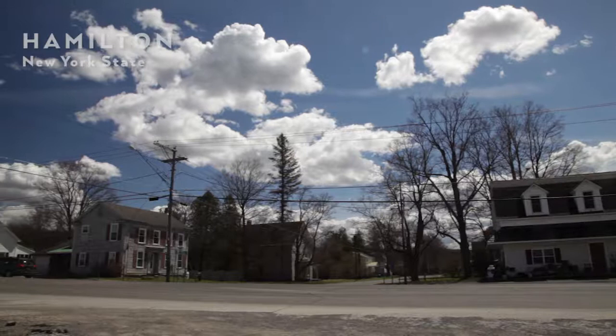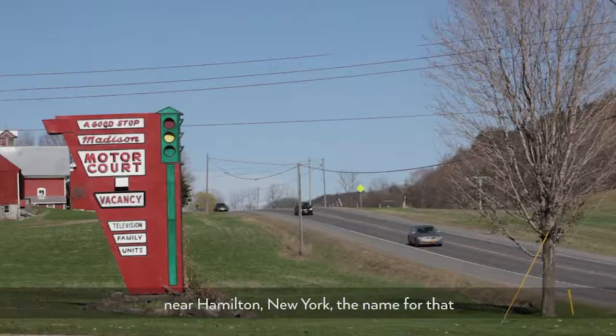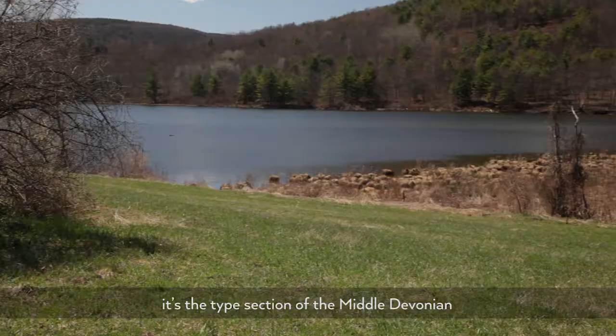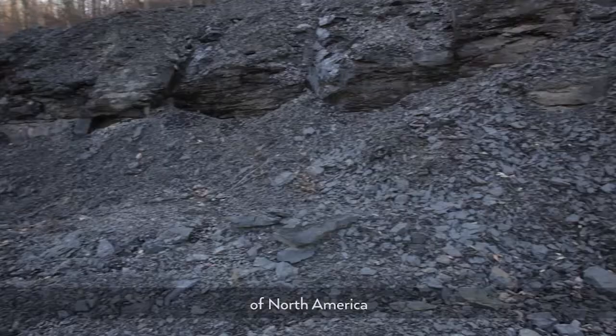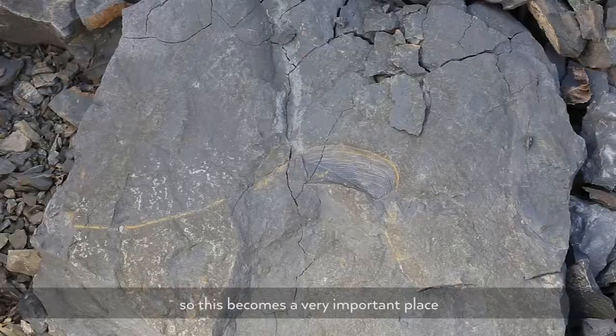Terry, I collected all over the United States, but starting here, this was the core central area. It's the Hamilton Group near Hamilton, New York. It's named for that. It's called the type section of the Middle Devonian of North America because all the rocks are correlated to this. So this becomes a very important place.